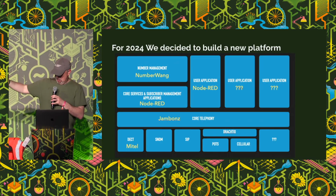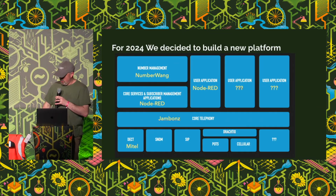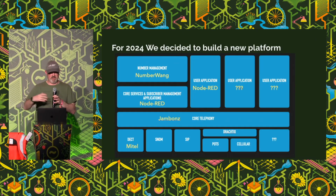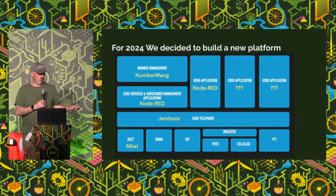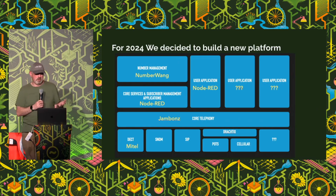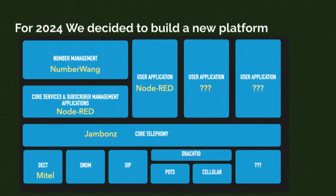This is approximately my terrible architecture diagram of what the system looked like. We're going to redesign it. We wanted to support DECT, but we really wanted to make it a programmable system that was flexible and expandable, and that you could plug in any transport network you wanted. So we had DECT, POTS, SIP clients, our SNOM desk phones, and GSM. But it was also built with the idea of what's the weirdest thing somebody's going to turn up with as a communication system that they want to connect, and we should enable that.